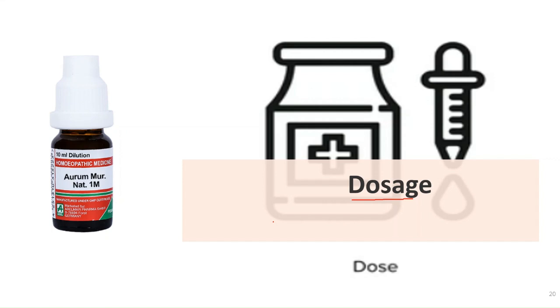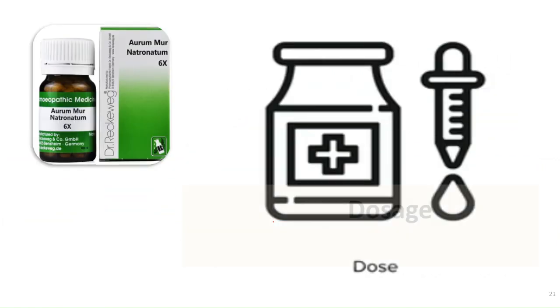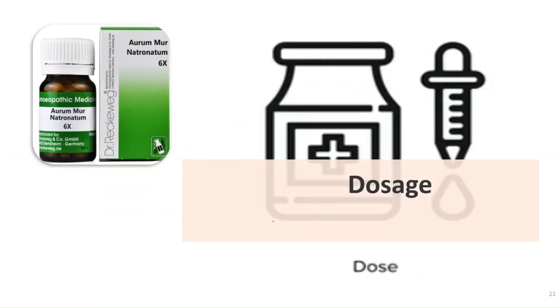Next is Aurum Muriaticum Natronatum 3x. So this lower potency of this medicine works well in female genital conditions such as irregular menses, amenorrhea, menopausal symptoms, and reduces the chronic inflammation of the uterus and prolapse of the uterus. It is also very effective in cases of uterine tumors and fibroids, ovarian cysts, and palpitations of young girls.